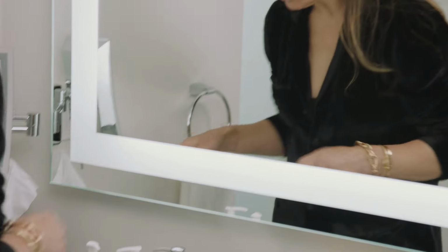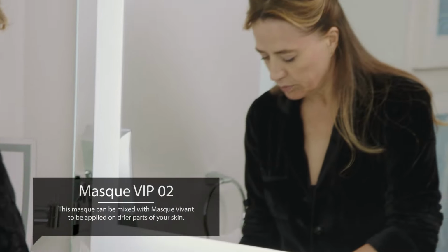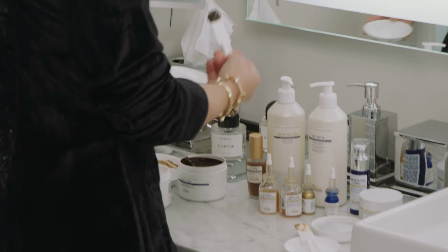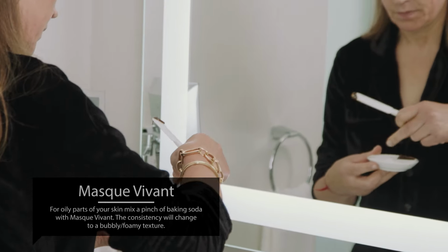So we already assessed that my skin is oily, drier, normal. For the drier part, I'll mix Masque VAPO2 with Masque Vivant and make a little paste. For the oily part, I'm going to mix Masque Vivant with a pinch of baking soda. So I'll start using the Masque Vivant with baking soda on my chin. It becomes bubbly.